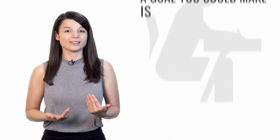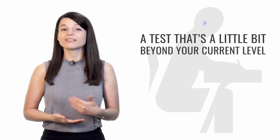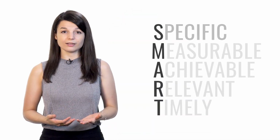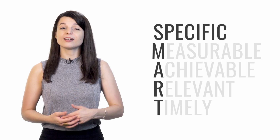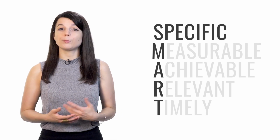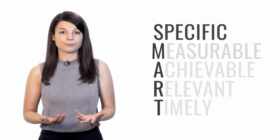So, for example, a goal you could make is registering for a challenging test, a test that's a little bit beyond your current level. I hate failing, so if I register for a challenging test, I'm motivated to study because I don't want to fail. This is a good example of a SMART goal because tests are specific. There are tons of different tests focused on speaking, grammar, and comprehension. Pick a test that can measure the specific area in which you'd like to grow.